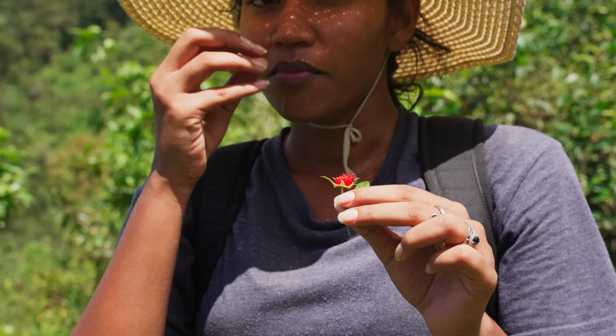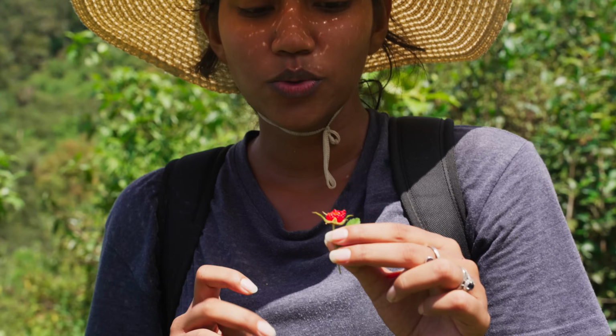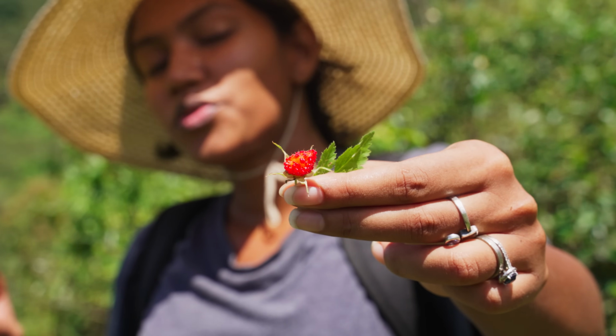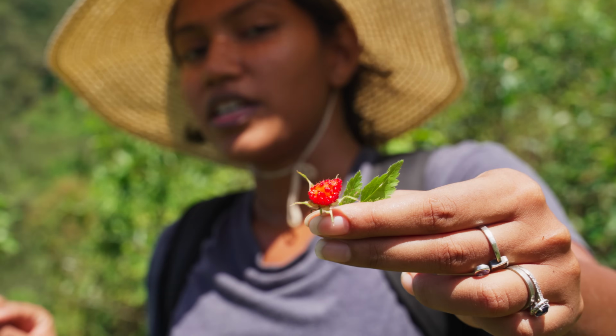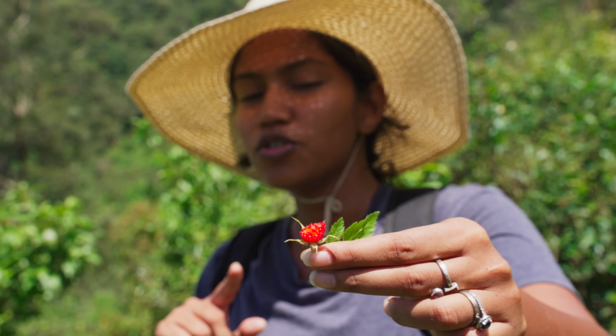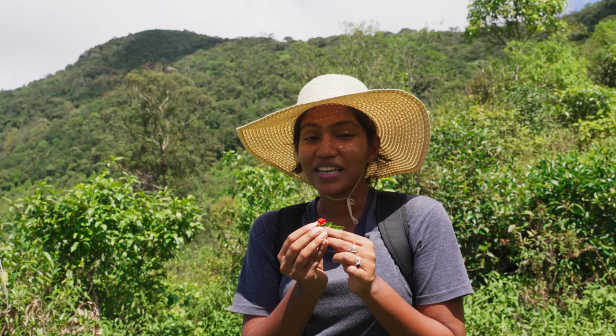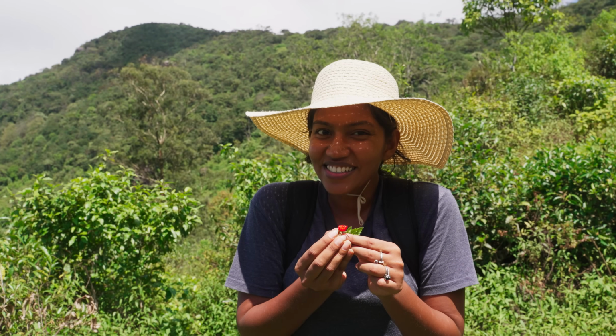It definitely has a sweet and a sour taste to it. And it also tastes very similar to some other Sri Lankan wild fruits that I have tried. So that's interesting. It doesn't taste exactly like a strawberry, but it's close. We can forage for our berries on this Knuckles hike.